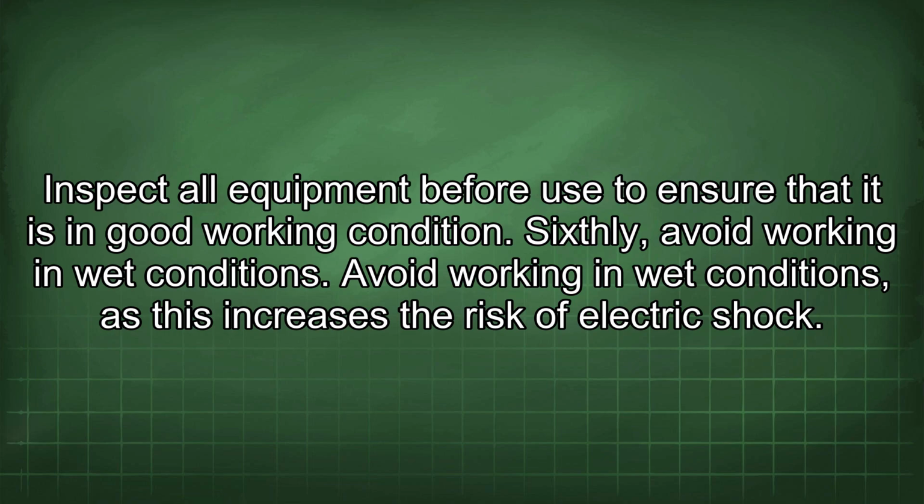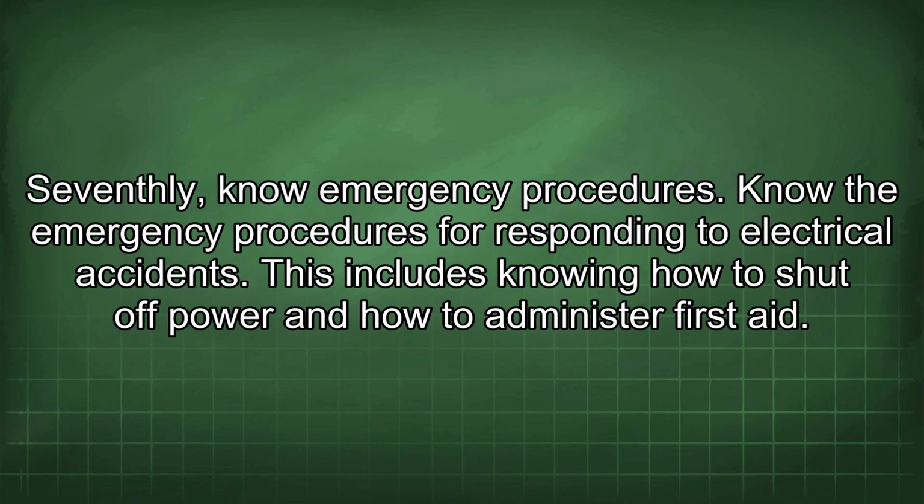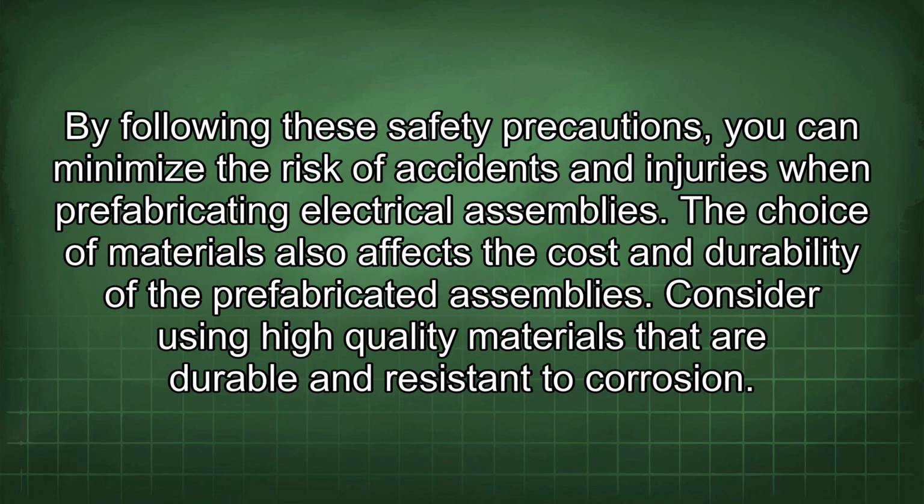Sixthly, avoid working in wet conditions. Avoid working in wet conditions as this increases the risk of electric shock. Seventhly, know emergency procedures. Know the emergency procedures for responding to electrical accidents. This includes knowing how to shut off power and how to administer first aid. By following these safety precautions, you can minimize the risk of accidents and injuries when prefabricating electrical assemblies.